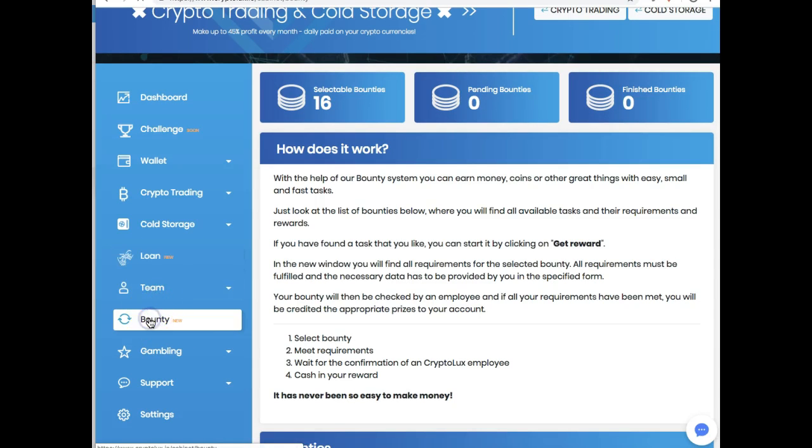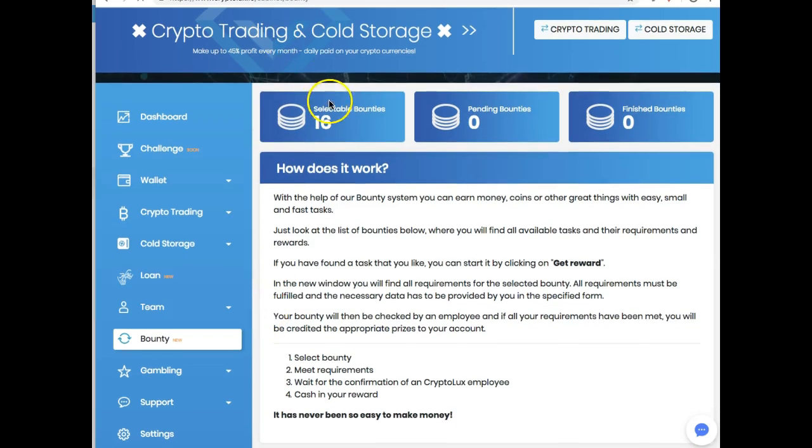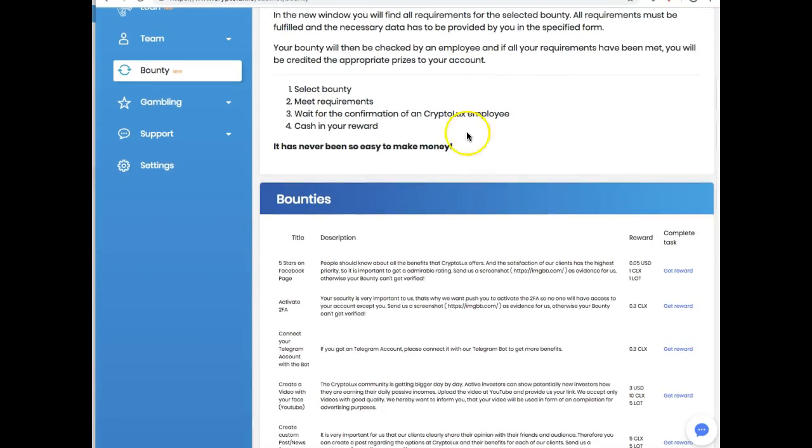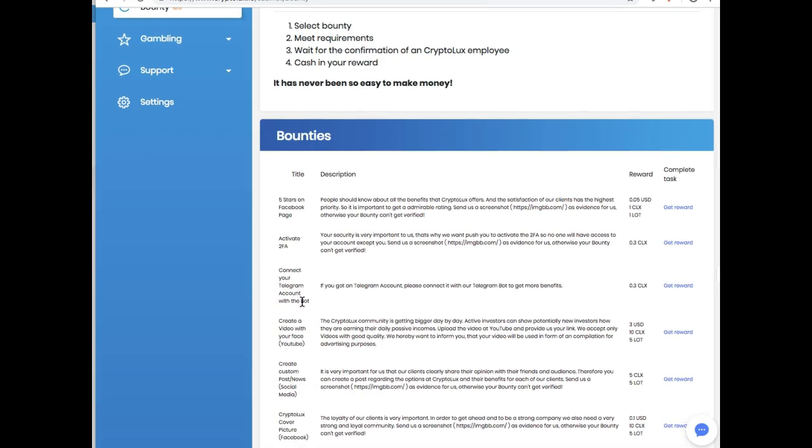No, sorry, bounty. What your bounty entails and what you need to do for your bounty. You can create videos, share on Facebook, Twitter feed, etc., and you actually get CLK coins for doing that. At the moment, there are about 16 bounties. I haven't done any of them, apart from this one I'm doing now. So look at it: 5 stars for Facebook page, activate two-factor authentication, which goes with Google. Connect your Telegram account, get rewarded.